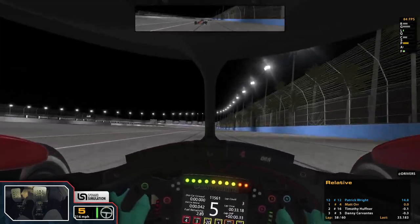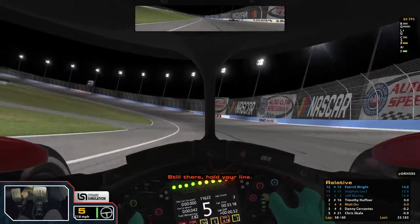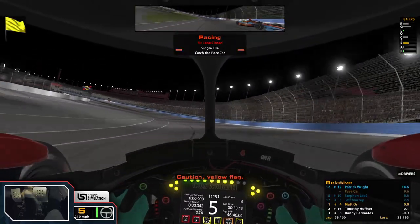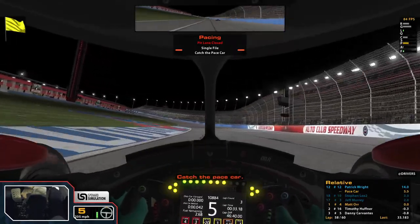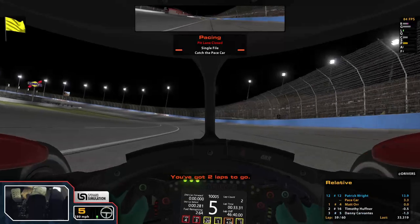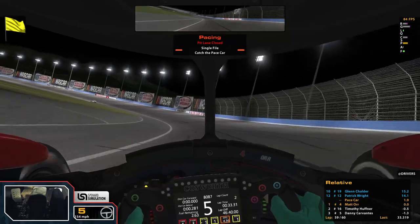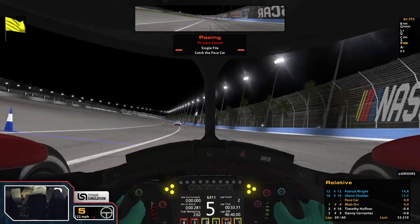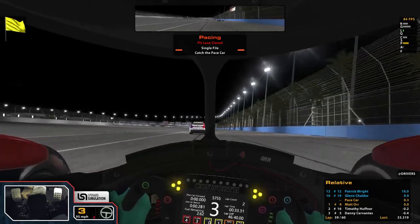Although we do have the benefit of the fact that with the third car back there, at least it kind of forces this guy to pay attention to his mirrors. Keep low. Caution. Yellow. Yes! They want you in single file. Keep right now. Catch the pace. We got it. You have about 5 laps of fuel left. You've got 2 laps to go. We got it. We are going to win this one under yellow. Although I think, honestly, we could have held them off, because that low line is just so stupid. There's just not nearly enough tire fall off to prevent that from happening.